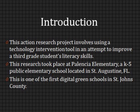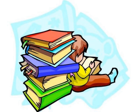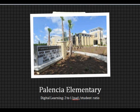This action research project involves using a technology intervention tool in an attempt to improve a third grade student's literacy skills. This research took place at Palencia Elementary, a K-5 public elementary school, which is one of the first digital schools in St. Johns County.